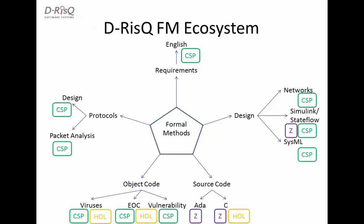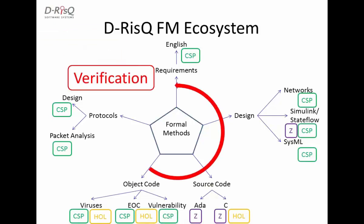So that's quite an impressive little CV of stuff that we do in formal methods. The whole point about it is to do verification, and hence why I got invited to come and do this talk.